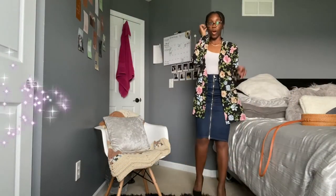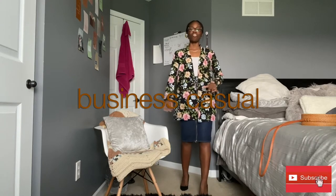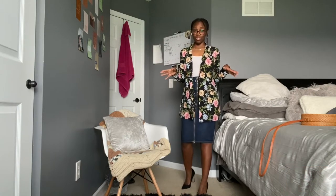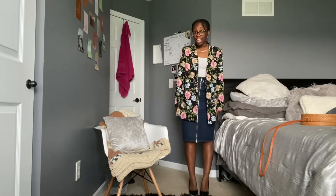Alright y'all, so here we are with the third look. So this will be the business casual look. If you're going out for lunch with a client, something like that, depending on whatever field you're in, or if you just want to go for a business casual look because that's your business, you can do that. So this is definitely the look that you can style with something like this.